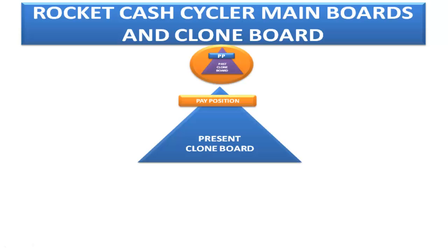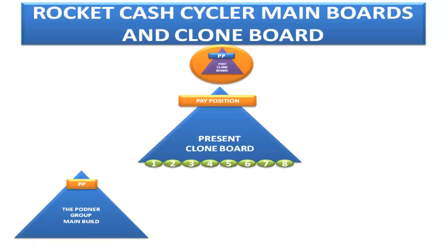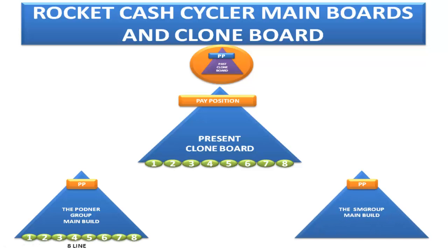Now, first of all, let's have a look at the way the clone board works and the different systems that we have in place for our team. First of all, there's 2 groups, 2 teams. One's called the partner group. We have a main build on the outside of the clone board, and the other group is called the SM group. And that's the 2 teams. These are 2 leaders that have their downlines there.